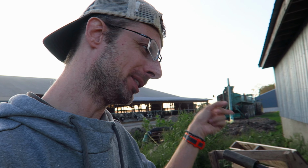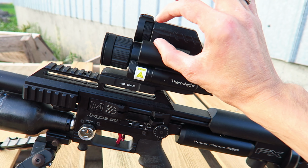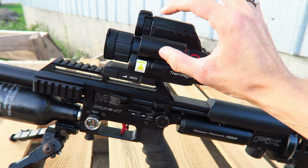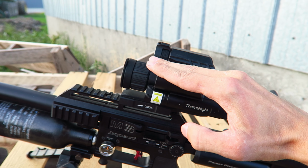One of the early issues, and it's not really an issue, it's just you gotta kind of think about it and then adjust to it, is, let me show you here. During the daytime, you're using this as your sight here. Nighttime, if you're using thermal, this is your sight here. So you actually have different height over bores.